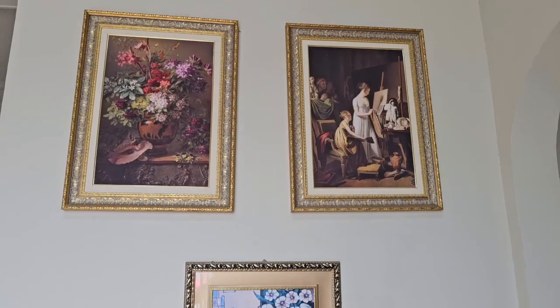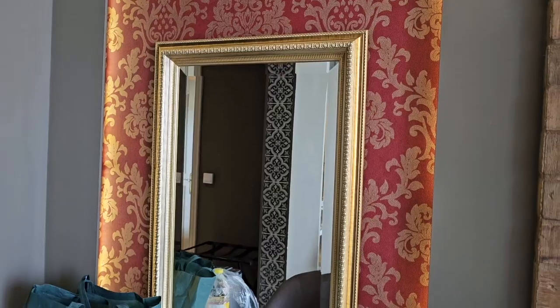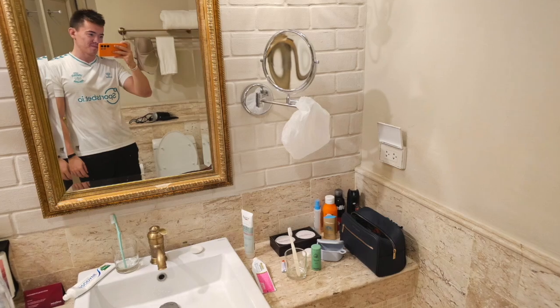You saw some of the clips I took earlier of the gold frames around the paintings, some of the mirrors, even the bathroom had this very 19th century style of architecture. So really cool and very spacious for the bedroom. Absolutely love this place. Let me know what you guys think in the comments. We're going to explore it a little bit further.